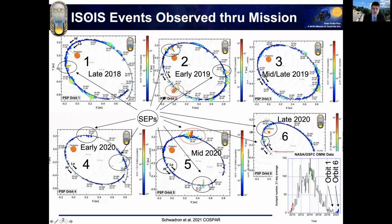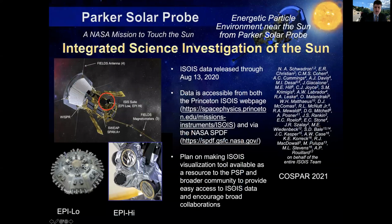So far, we have made observations of the first 6 orbits, Parker Solar Probe orbits. We see SEPs that are all circled here, very small solar energetic particle events, in addition to co-rotating interaction regions and stream interaction regions. Orbit 1, Orbit 2, Orbit 3, on the inside of these tracks is the EPI-Lo count rate data, on the outside, EPI-Hi count rate data.